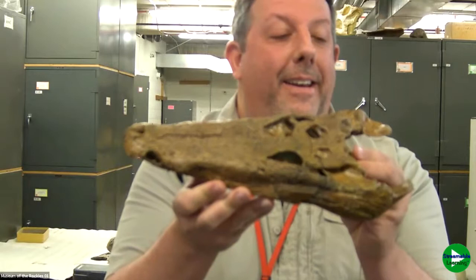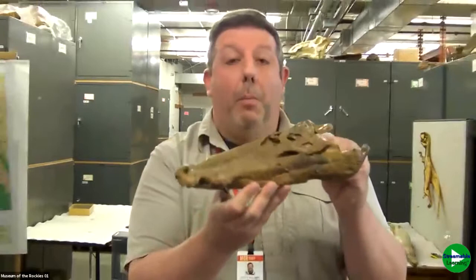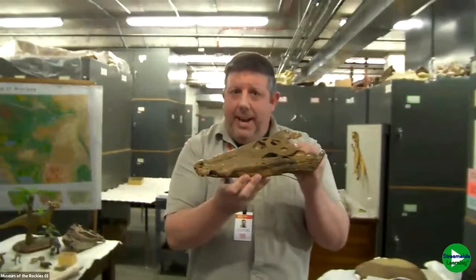Okay, for those of you who said alligator, crocodile, you're right on the nose. This is a type of crocodile. It is a late Cretaceous crocodile called a Borealosuchus. And of course, crocodiles and alligators would not last very long up here in Montana today, right?